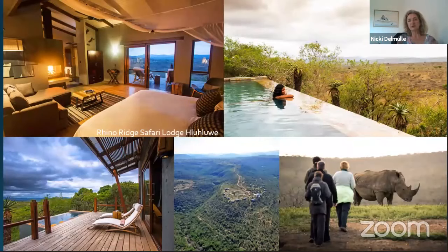So last week we touched on the Umfolozi Reserve, and we looked at Rhino Ridge. I think I showed you a picture of Rhino Ridge Safari Lodge in the Hluhluwe. This is built up on the top of a hill. Somebody asked me last week how high this was up the hill. I did get hold of them, and they said it's about 150 meters up. So you can imagine the views from there are absolutely spectacular.